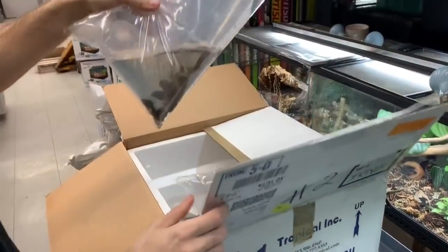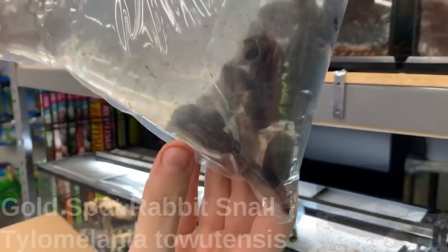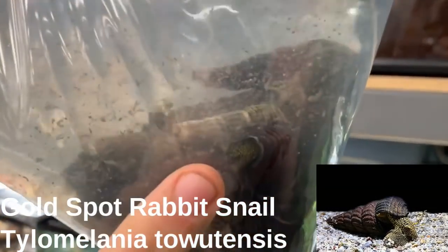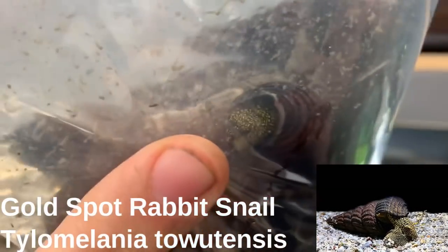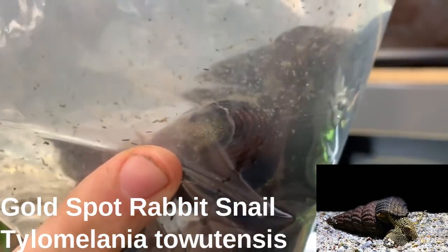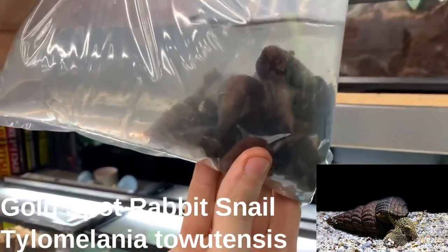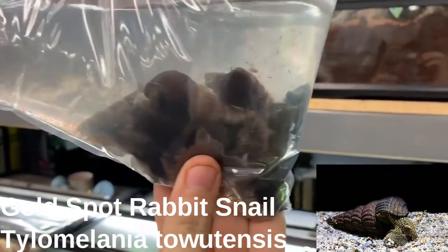The last of the snails here, these are gold spot Bosnian snails, or rabbit snails. So they'll have a black body with all these little micro gold spots on. These are about as big as they get. You will get them sometimes a little bit bigger than this, but not overly large.